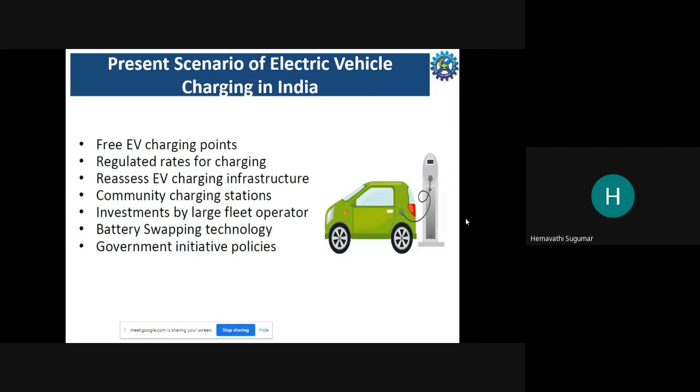Okay, but EVs are not like that, because each vehicle has different specifications in terms of motor specification, battery specifications, everything is different. Even if you take two wheelers, there are different companies and each company has its own specifications. So if you want to charge that vehicle at a common charging point without that knowledge, you can't do it.